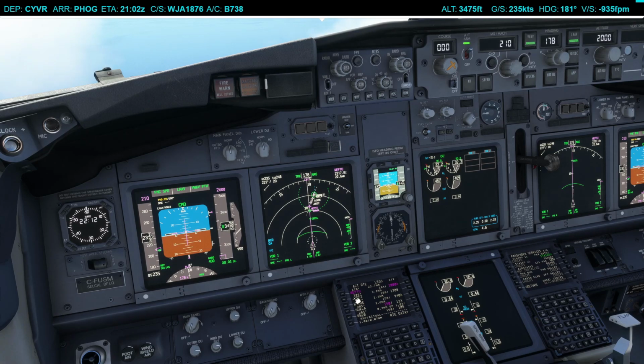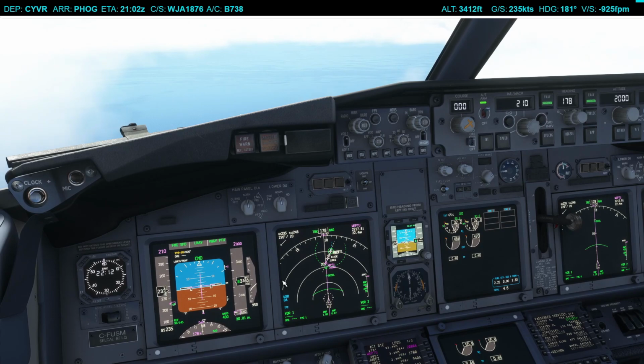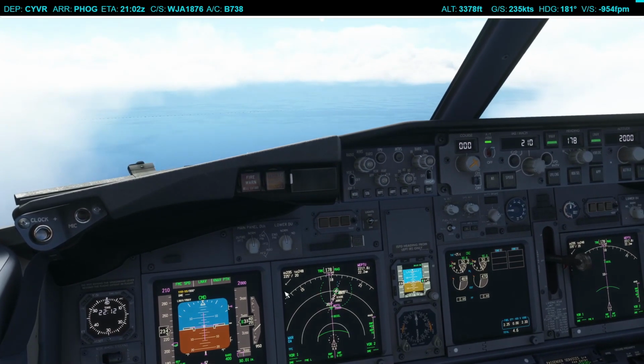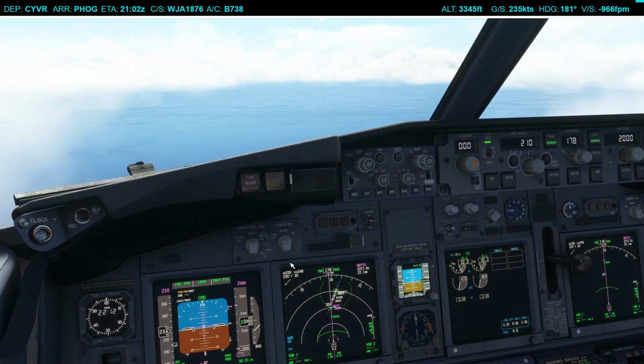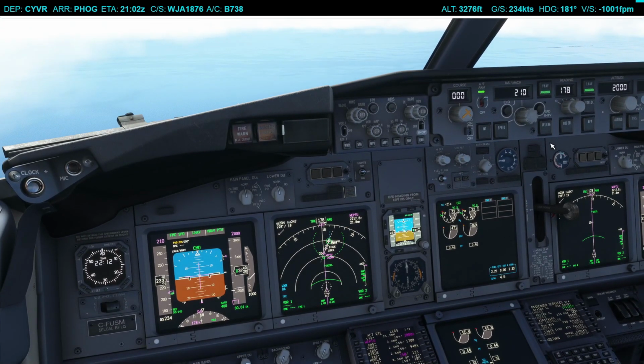They want us to be above 2,000 at WEP2. A little 22 miles out, this airplane is actually descending pretty quick. I'm just going to go altitude hold here.